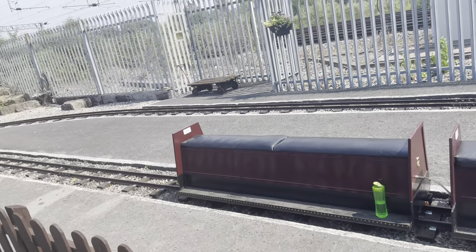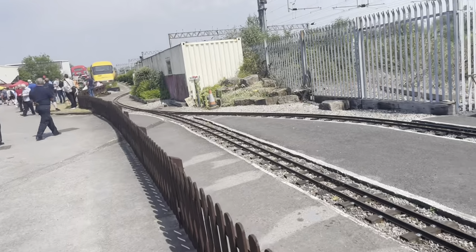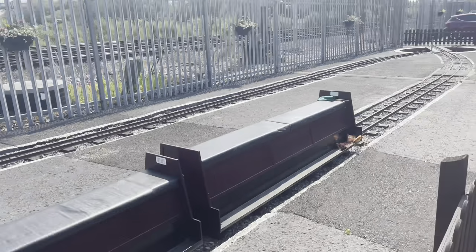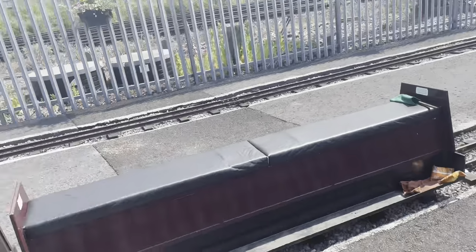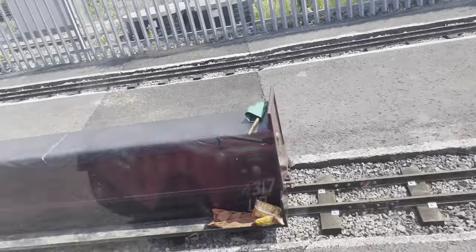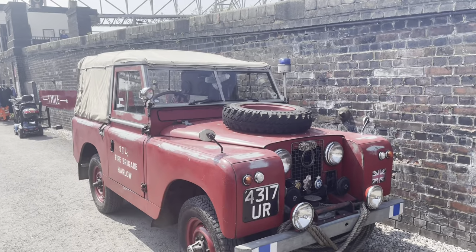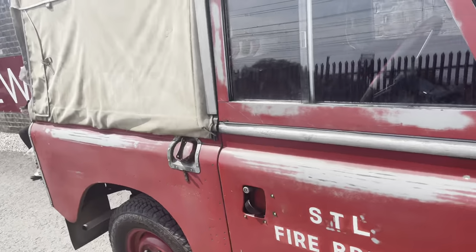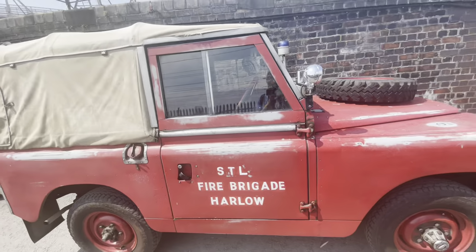Yeah, we do have a miniature rail here. I'm not sure. I don't think it's actually in operation today. I have seen them on it, but yeah, I don't think it's open to the public. You've got some of the carriages there. Doesn't feel very comfortable to sit on, I must admit. And that's what you call a retro fire brigade car. Fire brigade Harlow. Very, very cool.